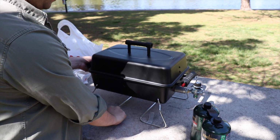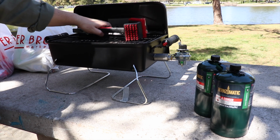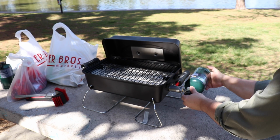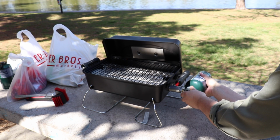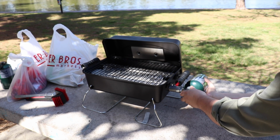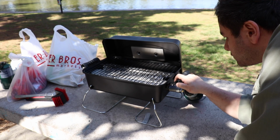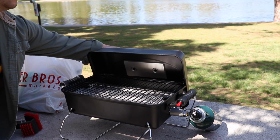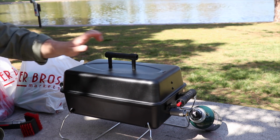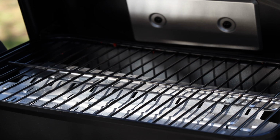But after getting to the park, I set it up and got ready to cook some marinated chicken legs and carne asada. I wanted to cook something heavily marinated because I wanted to test the grill's abilities to handle flare-ups. With most of these cheaply made small grills on the market, as soon as they flare up, they catch on fire. So I wanted to make sure that didn't happen. I ignited the grill, made sure it was on, closed the lid, brought it up to operating temperature, and then started to cook.